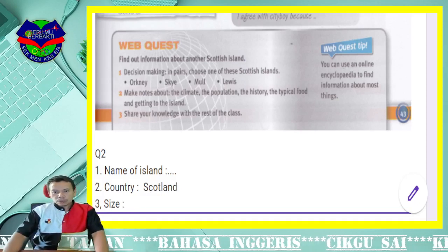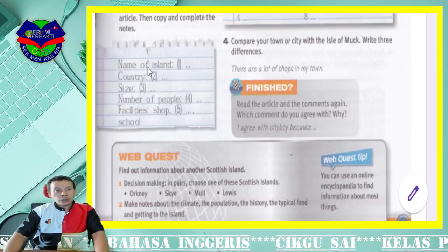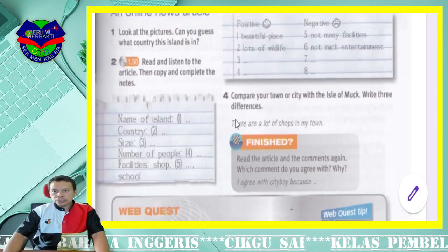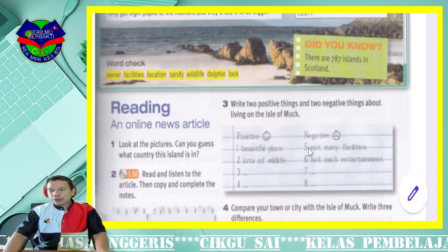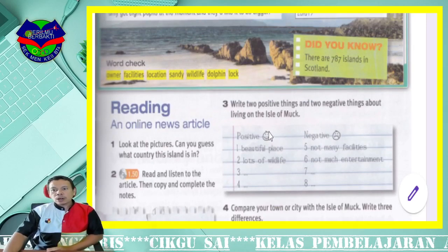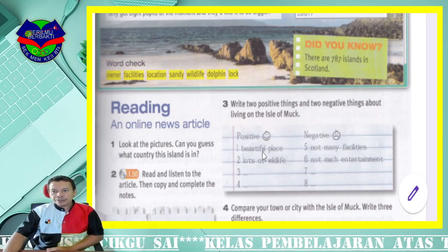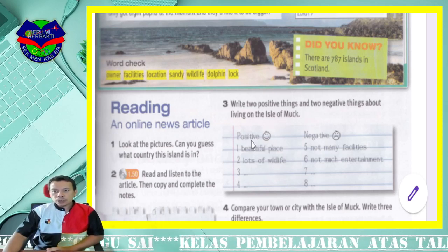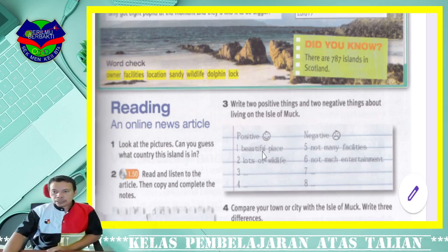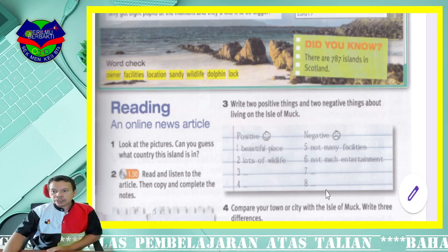So make sure you write down all the notes here in your answer. Okay, let's look at question 3. Write 2 positive things and 2 negative things about living on the island, on the Isles of Muck. The positive and the negative. This question has given you number 1, number 2, number 5 and number 6. You have to complete 3, 4 and 7 and 8.